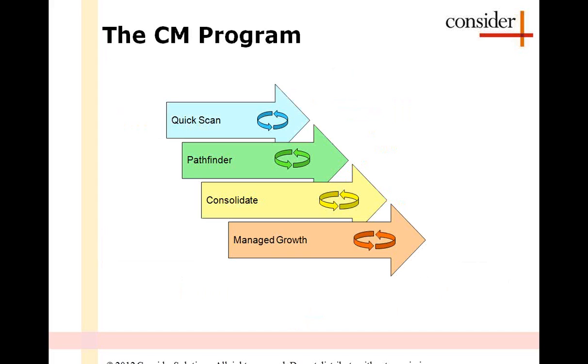I'm going to start with an overview of our approach to the continuous monitoring program. Our strong belief is that the best way to start here is small and quickly getting a quick understanding of what's involved and the potential value. And our first step within this approach is what we call a quick scan. And the theme of the quick scan is very much on speed, do it quickly. Typically we look at 4 to 6 weeks, get some immediate value and get some learning and experience from that.